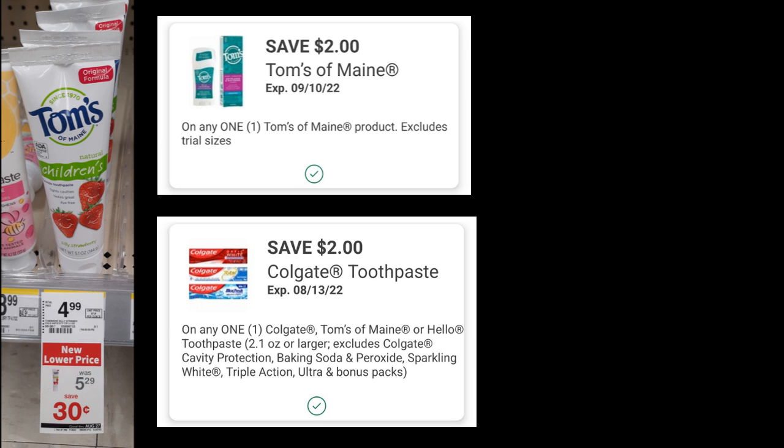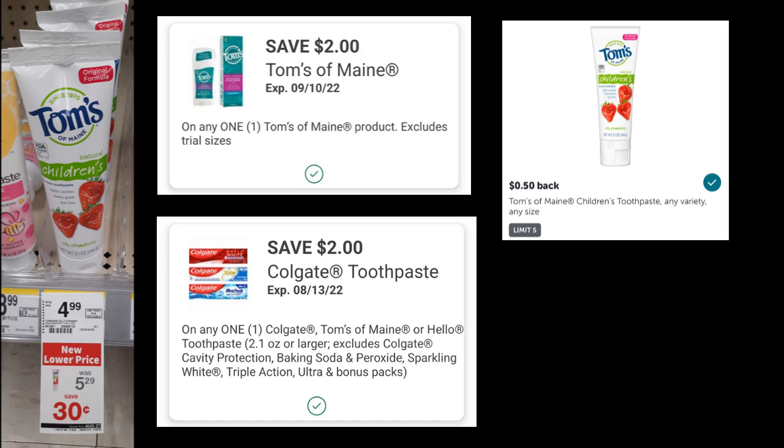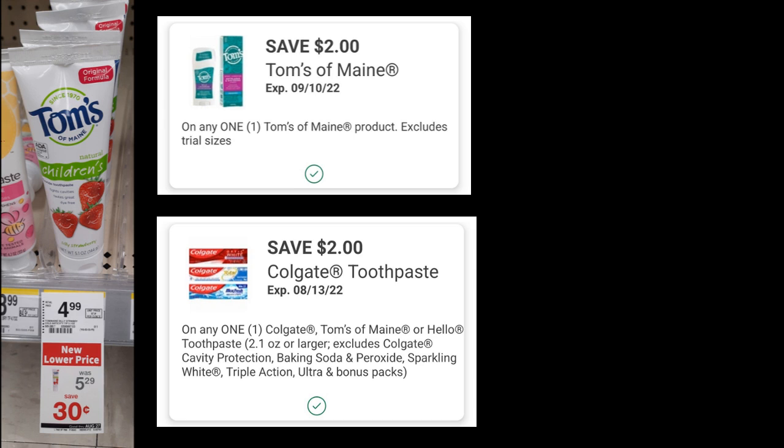Now, out of pocket, you'll pay $5.98, but then you're going to receive $5 in Walgreens cash. At that point, you want to submit your receipt to Ibotta, and you're going to get 50 cents back on one, limit of 5 times. So you get a whole $1 back there, making both of these toothpastes completely free.